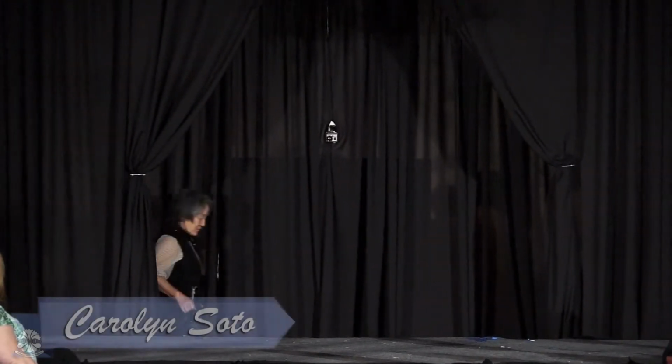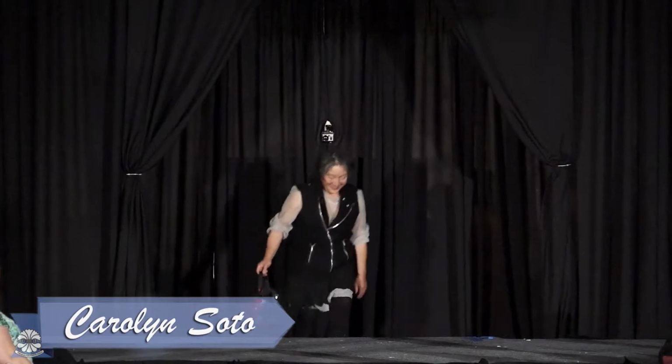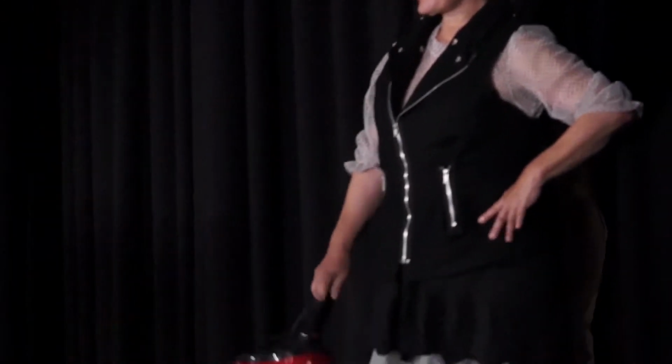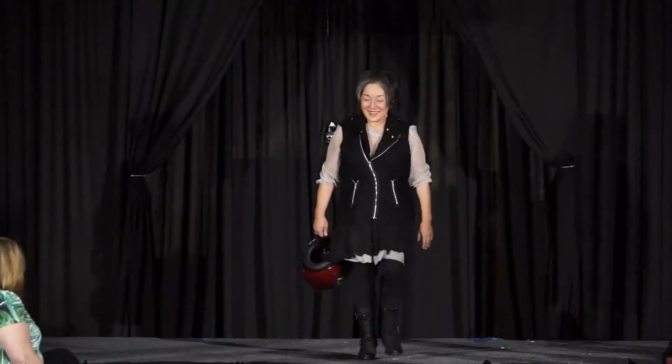The girly biker. I'm out of order, sorry. Carolyn is modeling a black wool vest over a sheer dress. She calls it the girly biker.